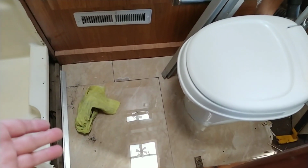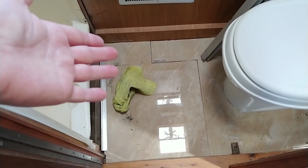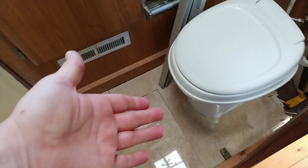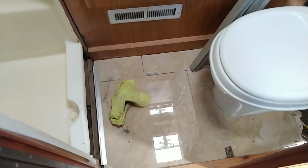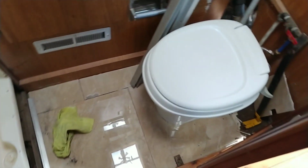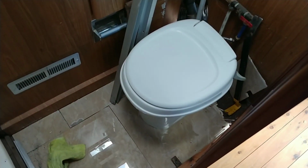But the tile is nice and shiny, and I like that, but I think it looks ridiculous with these two big chunks of tile that are not meant for this size of space. So I went and got some new tile, and I'll show you what I'm putting in. I'll take another video, a short one, as the process goes along here.